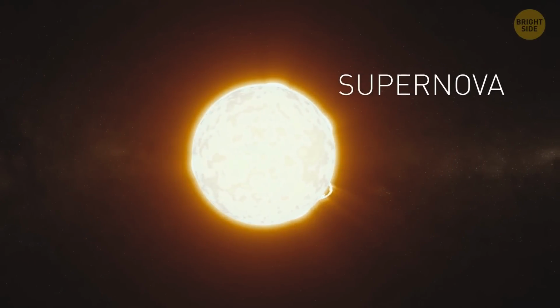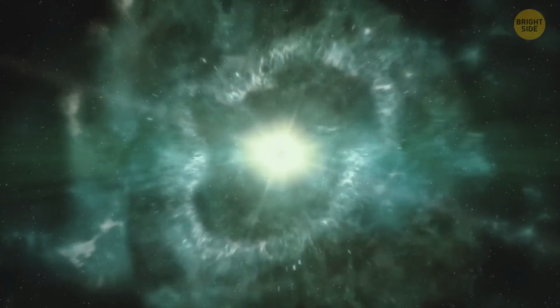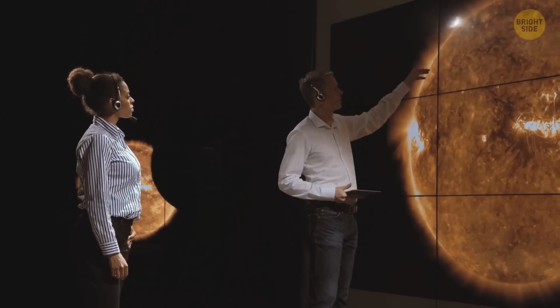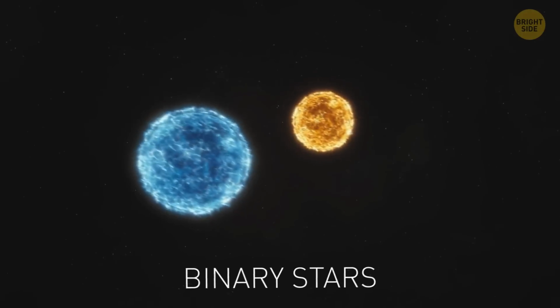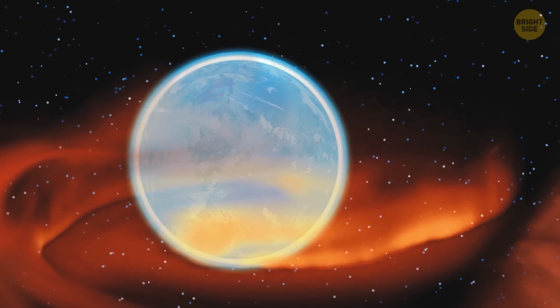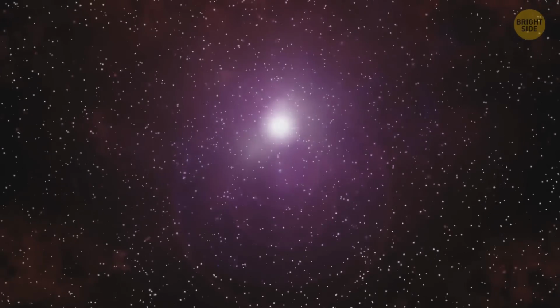A supernova is the largest explosion that can take place in space, an explosion of a star. It happens after irreversible changes start in the core of a star. Supernovas can occur in 2 ways, in binary star systems and when there's a single star. Binary stars are 2 stars orbiting around the same center. At some moment, one of the stars, a very dense white dwarf, starts stealing matter from its companion. After some time, this thief accumulates too much matter, which causes it to explode into a supernova.